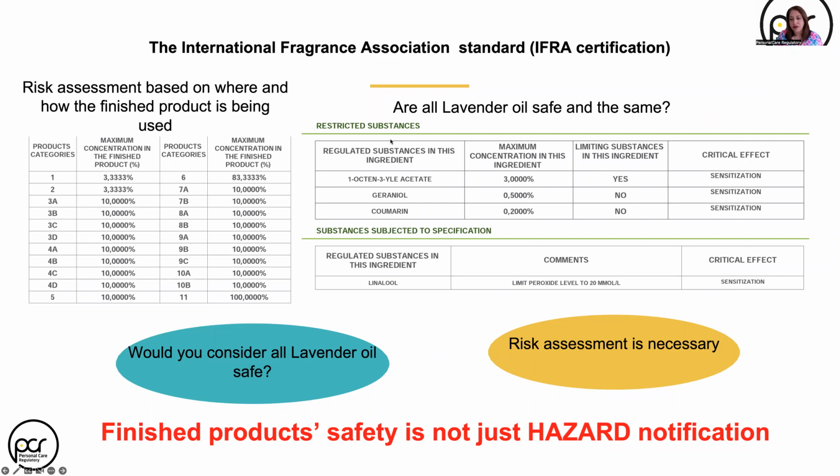As we are aware, perfumes and essential oils are not only one ingredient. There are different components in each ingredient, sometimes over 40 or 50 in each essential oil. And these components can vary with the source of the herbs and how the essential oil is manufactured. And those components can have a very important impact on the safety of the essential oil.